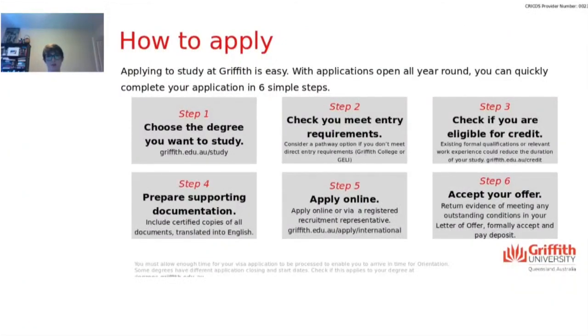So the application process is pretty straightforward. Of course, you can apply directly through Griffith, but I would recommend applying through KOM Consultants. Of course, if you're on this webinar, you've probably already been in touch with them quite a bit before. So they basically take all of these steps and just make everything a lot simpler. We've been working with them for a really long time at Griffith, so they're very well aware of Griffith's entry requirements, what kind of documents you need for application, all of that kind of stuff. So I would definitely get in touch with the team at KOM if you are interested in submitting an application.